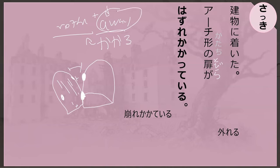So hazure means to have been fully disconnected. So hazure kakatteiru means it's disconnected, but not away disconnected. It has not been disconnected away, just like it has not rotted away or crumbled away or anything like that. There are still some remnants of the item. Remnants remain. So in a way, this does mean to start, but it's different than the other two starts. It's just what I'm pointing out.